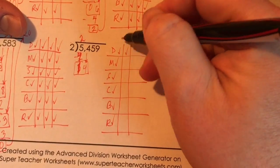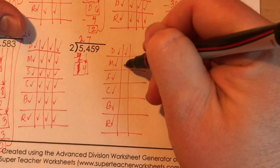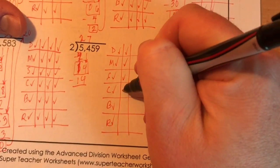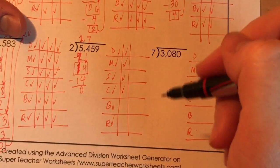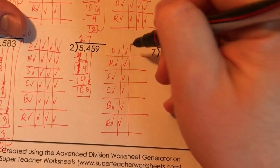All right, so determining 2 times what gets me close to 14, and 2 times 7 is 14. And then multiply, 2 times 7 equals 14. And we're going to subtract and get 0. Check, yes, 0 is less than 2. Actually, check this time. Bring down the 5 and box, and then repeat.